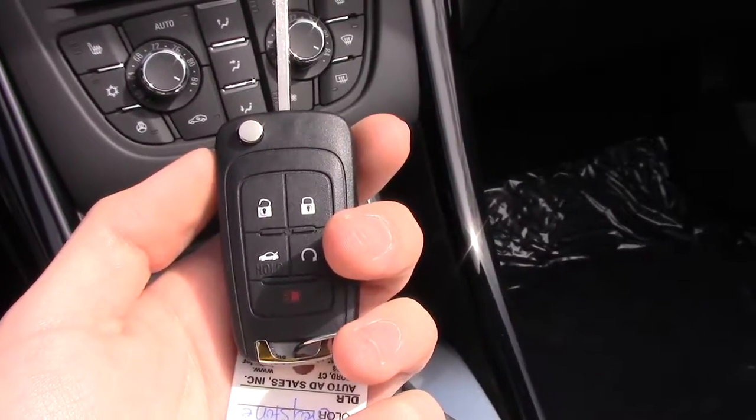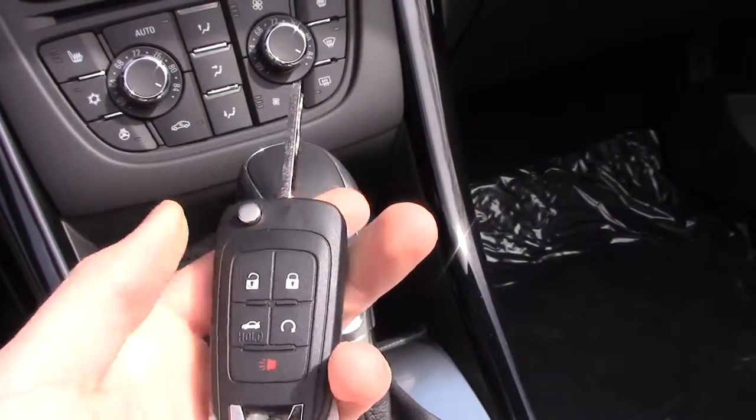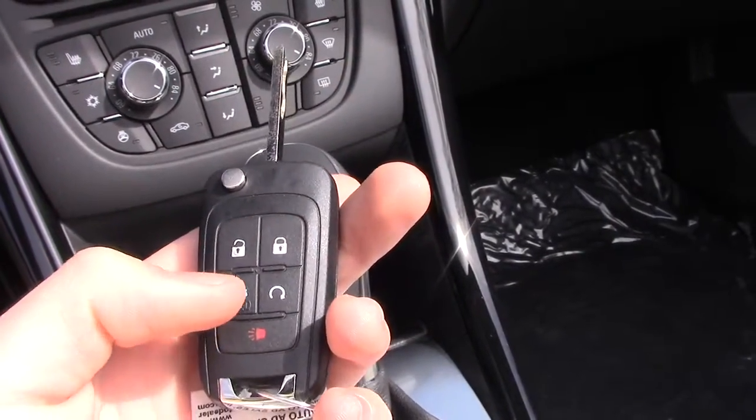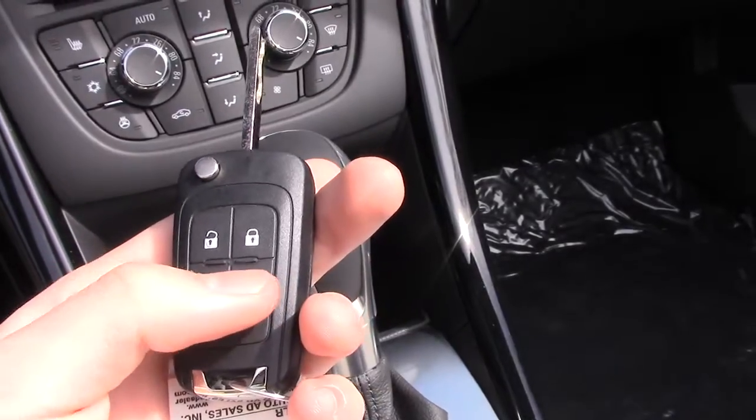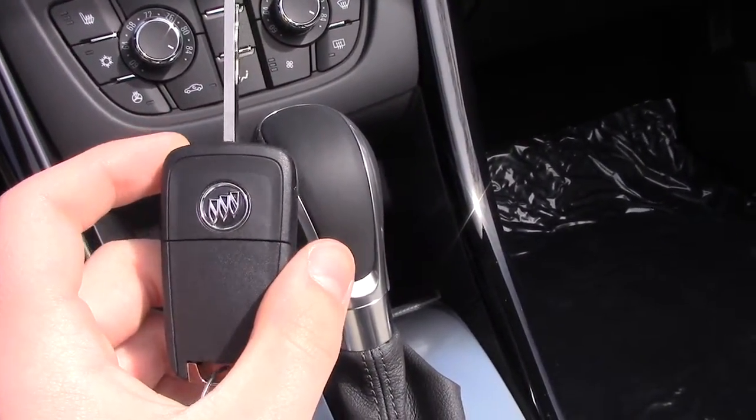Okay, so I do have the key for the Buick Cascada with me. You have a physical key that you need to use to start it up. You have your unlock and lock buttons. You have your trunk release, and your remote start button, as well as your panic alarm. And you have the nice Buick logo on the back.